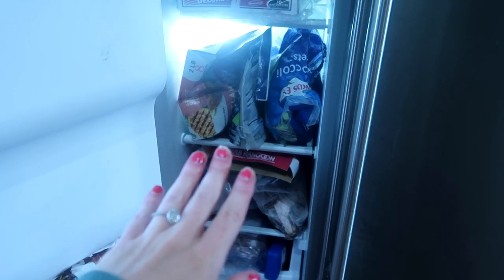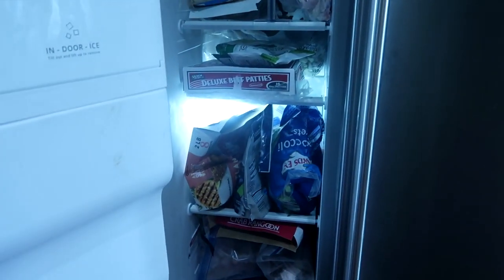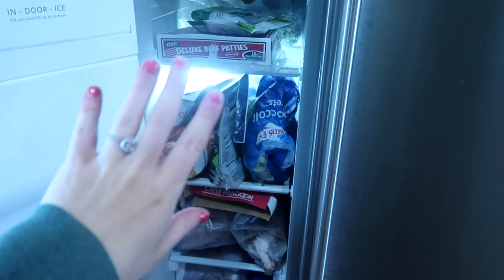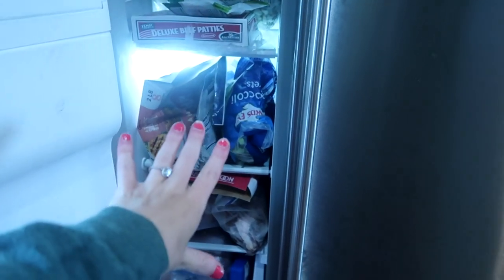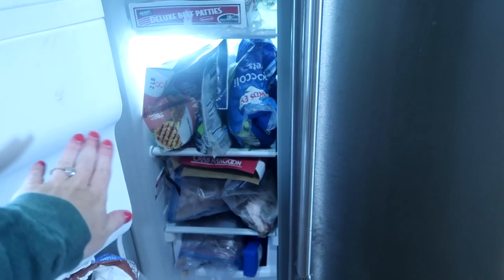Since we just talked about my freezers downstairs, I reserve this freezer for things like ice cream and special treats. And then once anything is opened, it goes in this freezer. That way, no matter what I'm looking for, if it's not in this freezer, then it's not open. Once it's open, it will not go back downstairs.